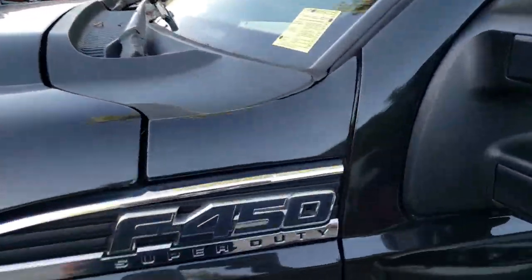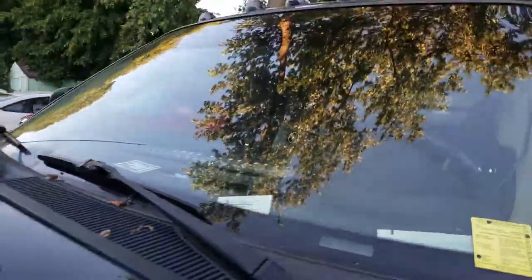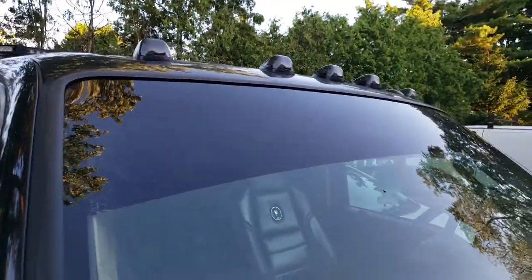All the windows are in good condition. All four are Ford windows. The windshield does seem to have been replaced. There are no chips or anything in it. We're pretty good there, but it has been replaced. Looks correctly. I don't see any issues. It does have some tint along the top there. Like I said, they are all original Ford windows. You can see in the video there, all four are.